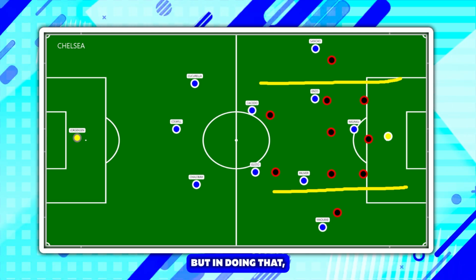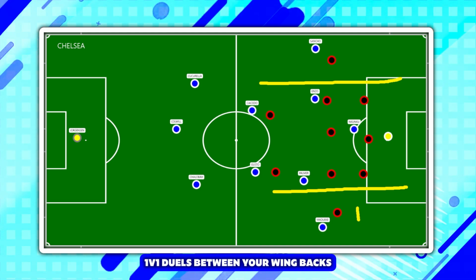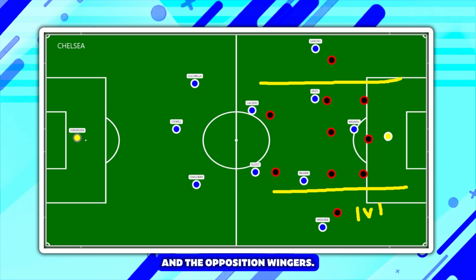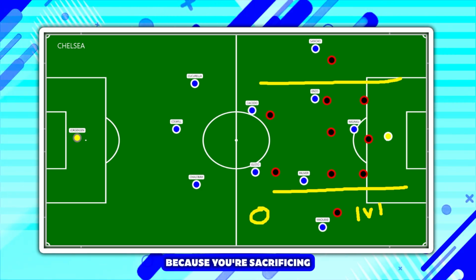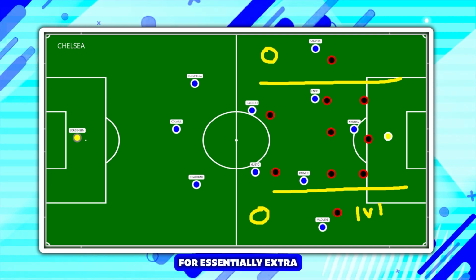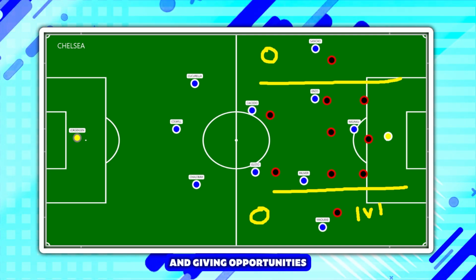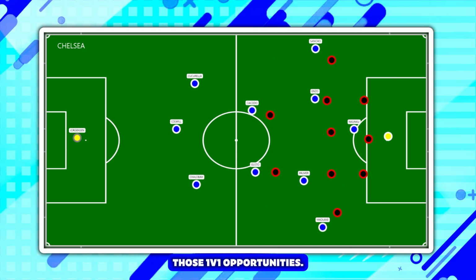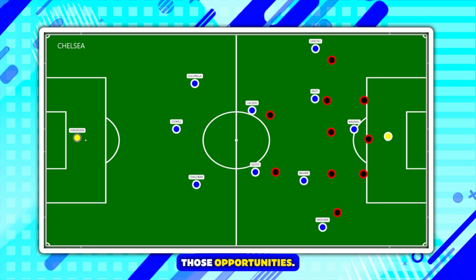But in doing that, it does give up space on these wide areas, and it forces 1v1 duels between your wingbacks and the opposition wingers. Because there are no options for double ups, because you're sacrificing those wingers for essentially extra midfield players or extra defenders, you are giving opportunities to the opposition wingers because you're giving those 1v1 opportunities. Chelsea simply are not taking those opportunities.